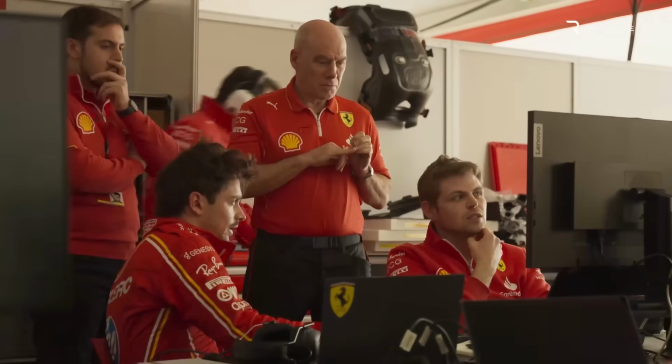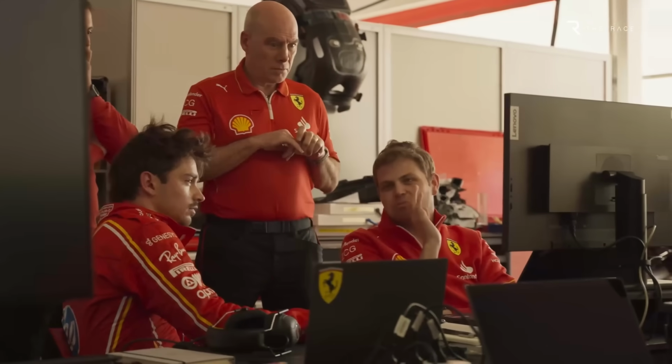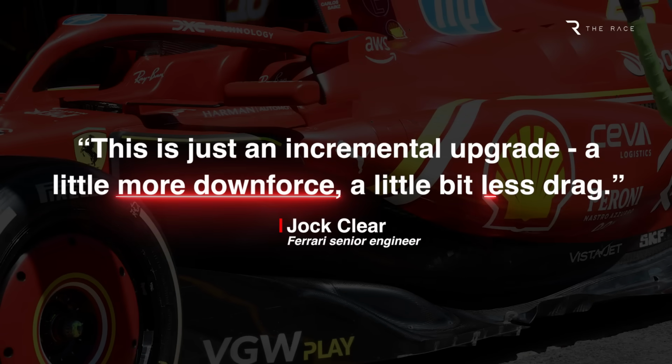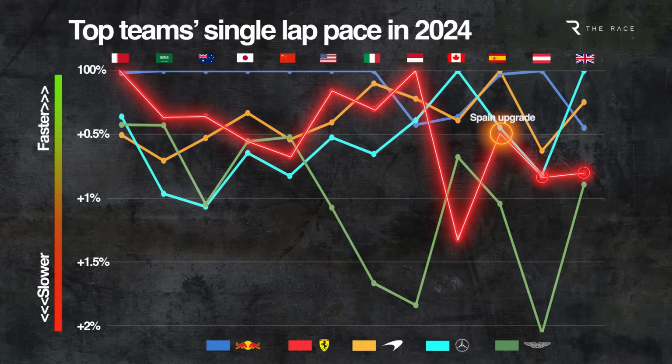While much of Ferrari's development progress over the past year has been focused on improving the consistency of the car to make it more benign after rear instability made it tricky to drive in the first half of last season, Clear described the Spain package as an incremental upgrade: a little more downforce, a little less drag. Unfortunately, the gains the team expected the upgrade to bring in terms of performance have not been delivered because of the high-speed bouncing problems the car is suffering from.